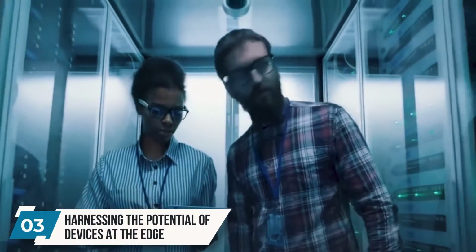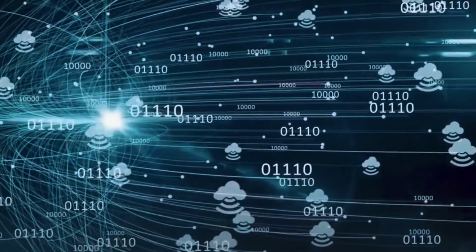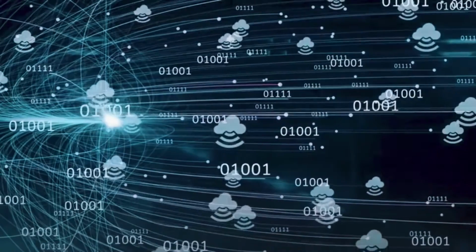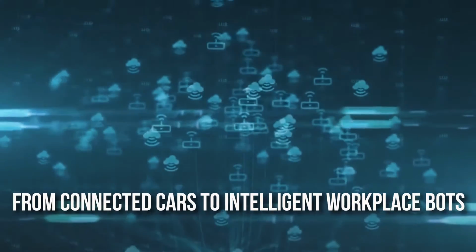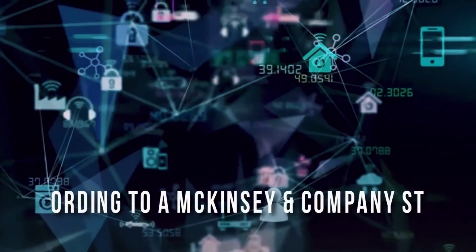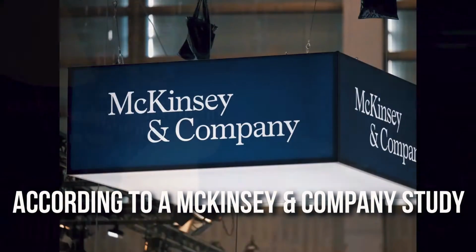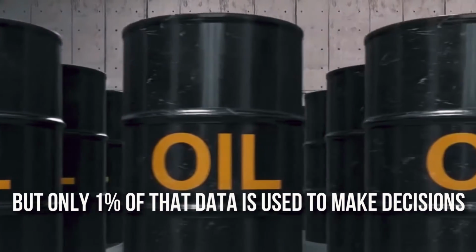Number 3. Harnessing the potential of devices at the edge. The amount of data generated by electronics in our society is quantifiable more than ever before. From connected cars to intelligent workplace bots, much of this IoT data is never mined or used. According to a McKinsey & Company study, an offshore oil rig collects data from 30,000 sensors, but only 1% of that data is used to make decisions.